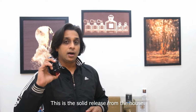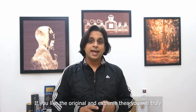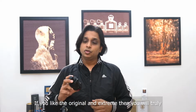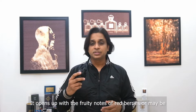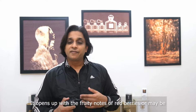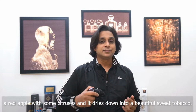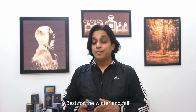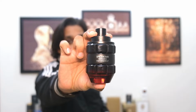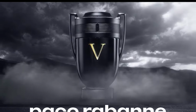So guys, I think this is a solid release from the house. If you like the original and Extreme, then you are truly going to like this one because it falls in the mid of these two champs. It opens up with the fruity notes of red berries or maybe a red apple with some citruses, and it dries down into a beautiful sweet tobacco. Best for winter and fall. So on the third spot we have Spicebomb Infrared by the house of Viktor and Rolf. On the second spot we have Invictus Victory by the house of Paco Rabanne.